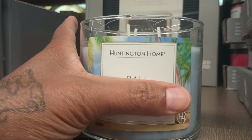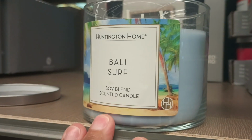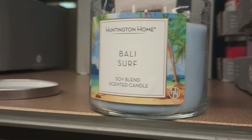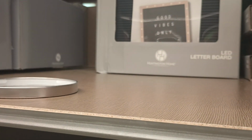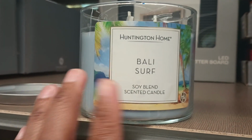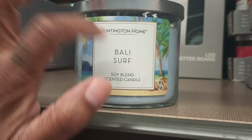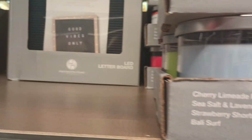But, y'all, this is a very relaxing type vibe. They got on here like a coastal type vibe. It is relaxing, not like a clean linen type vibe, but like a soft powdery coconut type vibe. It's real nice. You smell coconut in that. At least I smell coconut, like a coconut and a powder.